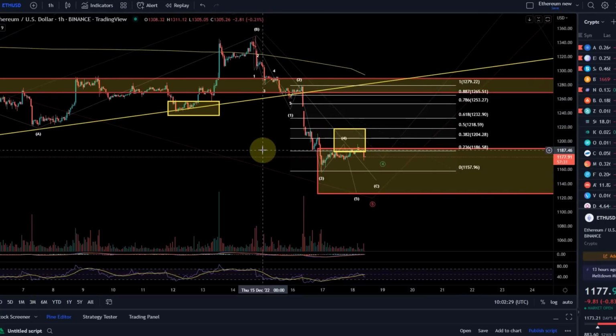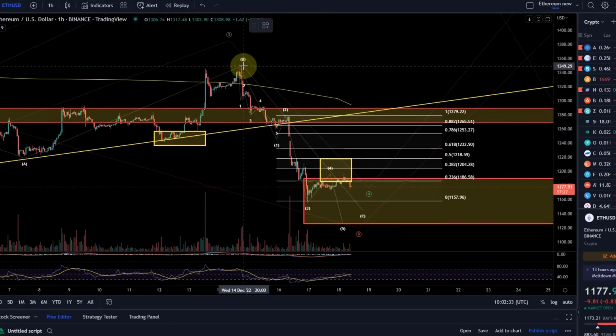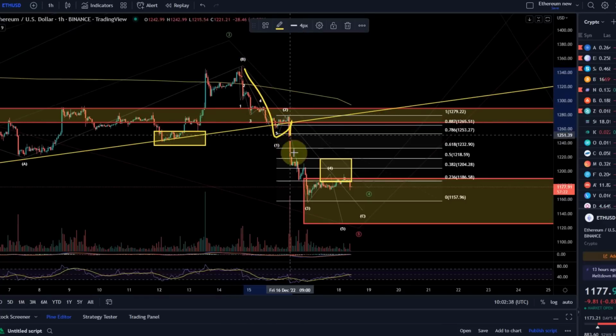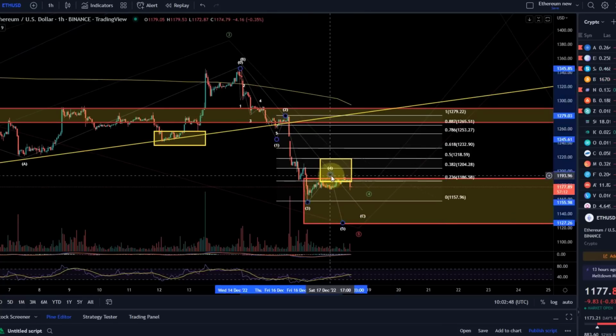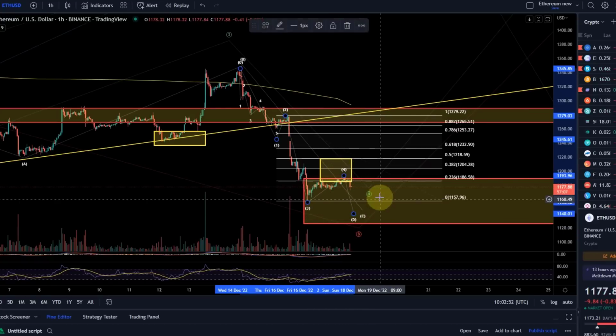The short term wave count as suggested here yesterday was that off this high here from this week, we moved down in wave 1, moved up in a 2, came down in a 3. This could be a 4 here, and a wave 5 down still to follow. So we're looking for one more leg down here in this particular wave pattern and structure.